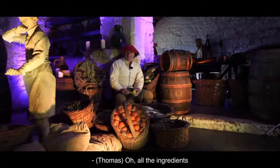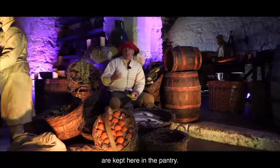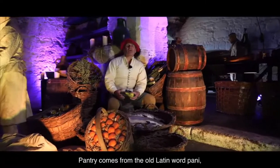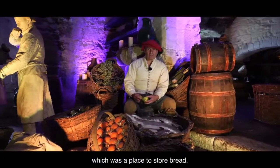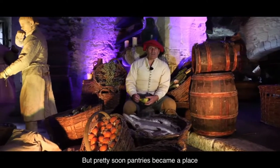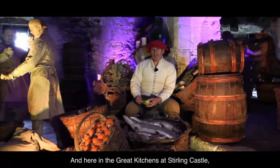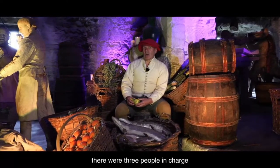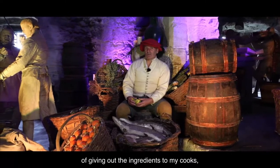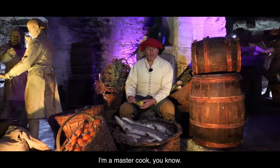All the ingredients for the food to be cooked were kept here in the pantry. Pantry comes from the old Latin word panarium, which was a place to store bread. But pretty soon, pantries became a place where you stored lots of ingredients. And here in the great kitchens at Stirling Castle, there were 3 people in charge of giving out the ingredients to my cooks, including me. The cheek of it. I'm a Maister cook, you ken.